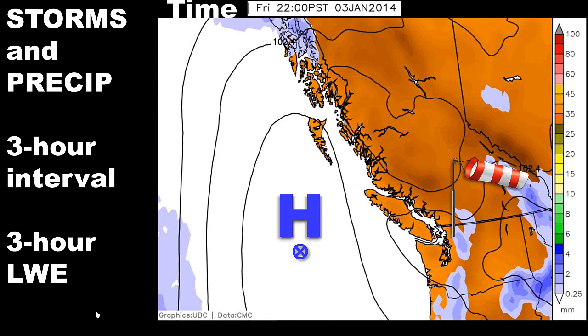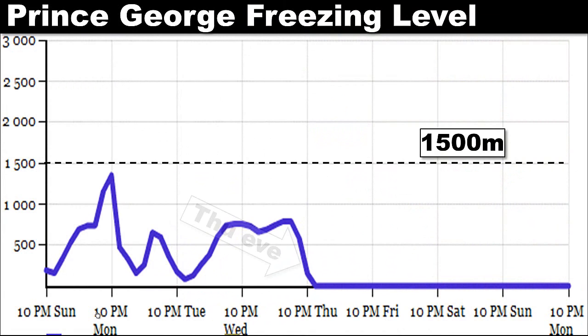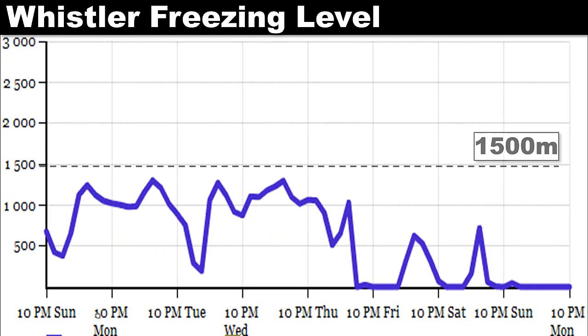Let's look at the Prince George freezing level. After today's snow-rain mix, it will cool off a bit Thursday evening so that Friday morning's low may reach -5. Not bad for January in PG, where the average minimum temperature for the first week of the month is about -12. Further south at Whistler, the freezing level will remain more or less steady at about 1,200 meters until some cooling occurs Friday evening.